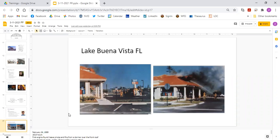So this next one is in Lake Buena Vista, Florida. You can tell this one's a little bit older. This is February 24th, 1989. This fire goes out at 1610. This is an all-career department. First engine responds with 3 people on it.